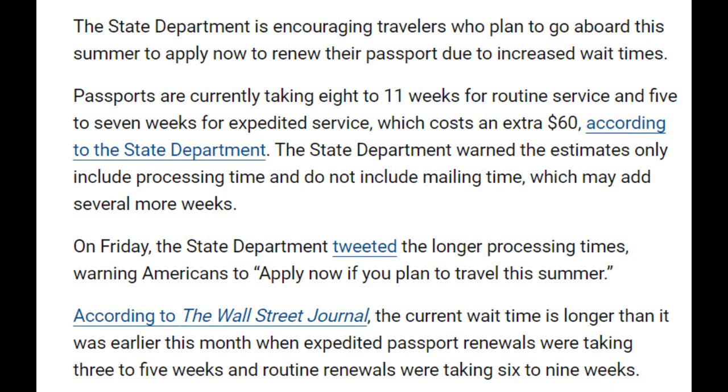So let's see, going down. Passports are currently taking 8 to 11 weeks for routine service and 5 to 7 for expedited service, which will cost an extra $60. So the regular price is $160 altogether if you get the book and the card. And the card version is just like if you're trying to drive to the border, like the U.S. border, not from Canada, but if you're going to Canada or going to Mexico, you can use the card and not the book. But if you're flying, it's recommended you use the book all the time. Always use the book.